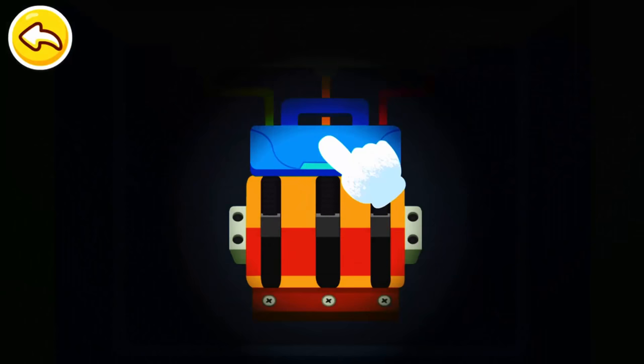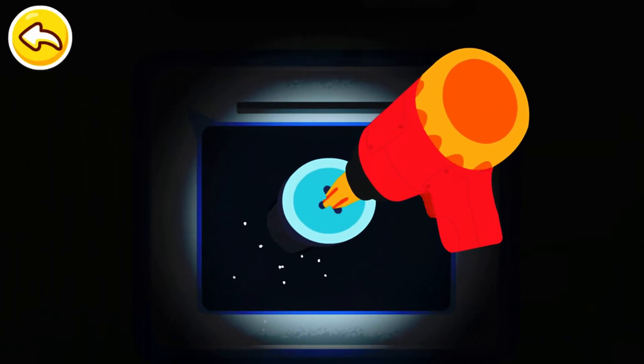Oh no, the power goes off. Let's check out what happened. In case of circuit failure, pull the electric switch down first to stay safe. Remove the screws with a screw gun.